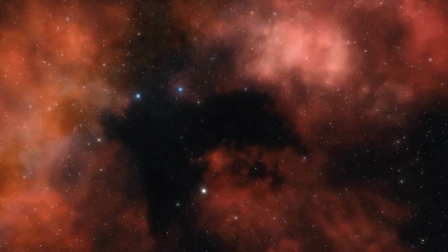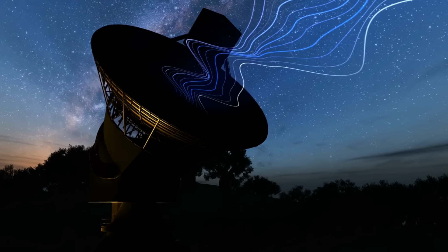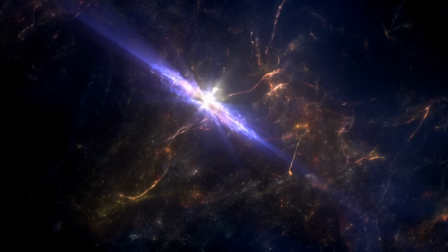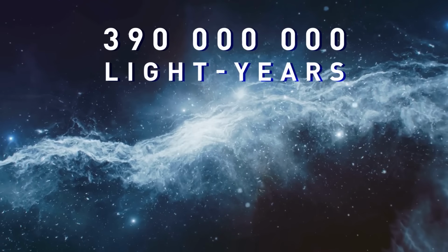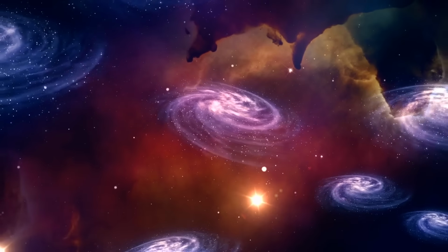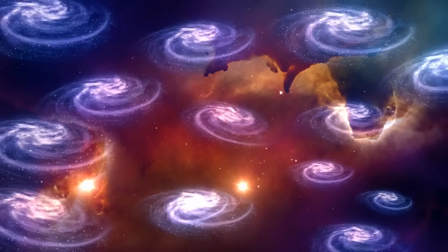A short while ago, scientists discovered one of the largest craters in the universe. Radio and X-ray telescopes detected a supermassive black hole that threw a temper tantrum many, many years ago. It happened in a galaxy cluster about 390 million light-years away from Earth. The crater this event left behind could fit 15 Milky Way galaxies. Yeah, I can't get my head around that either.